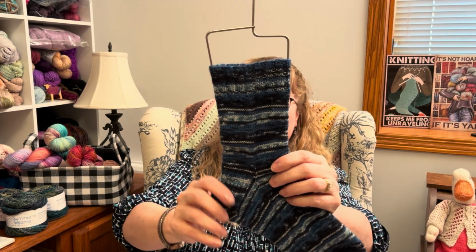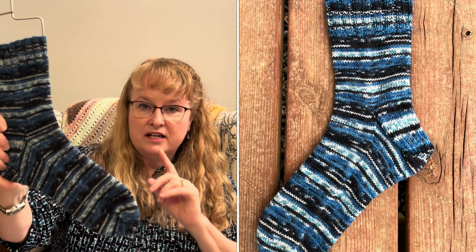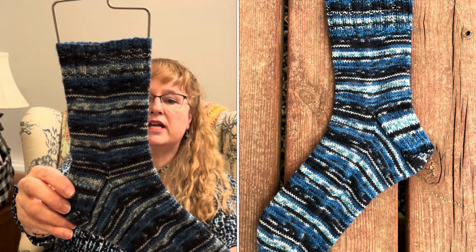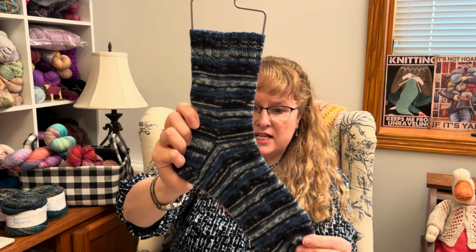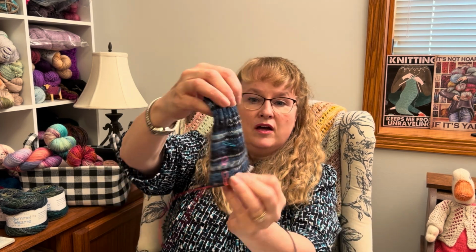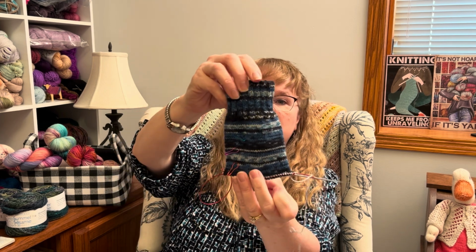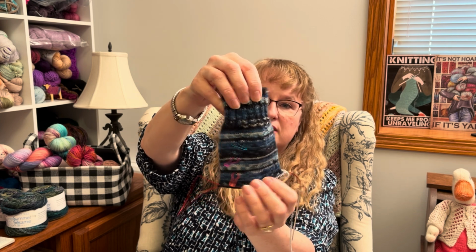So I have the first sock done. It's just a plain vanilla sock. The yarn is by Regia in the color 3891. And I just think that self-patterning yarn is so fun. So the first one is done, and I have made some decent progress on the second one. I'm working down the leg. I probably have 10 to 12 more rows to go before I start the heel flap and gusset.